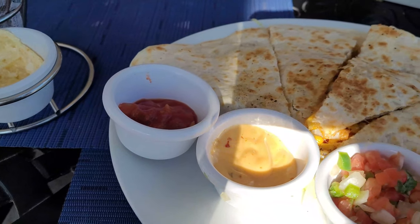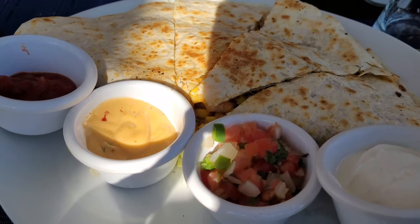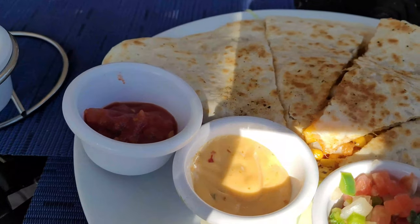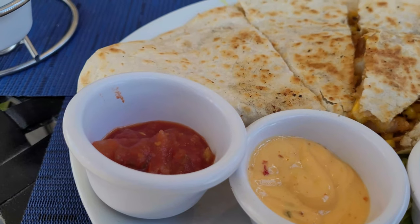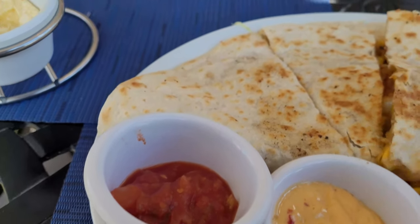And I got what is known as the captain's quesadilla with shrimp. You got your different sauces. Let's see what's inside of here. Oh my, look at this. Look at that shrimp.